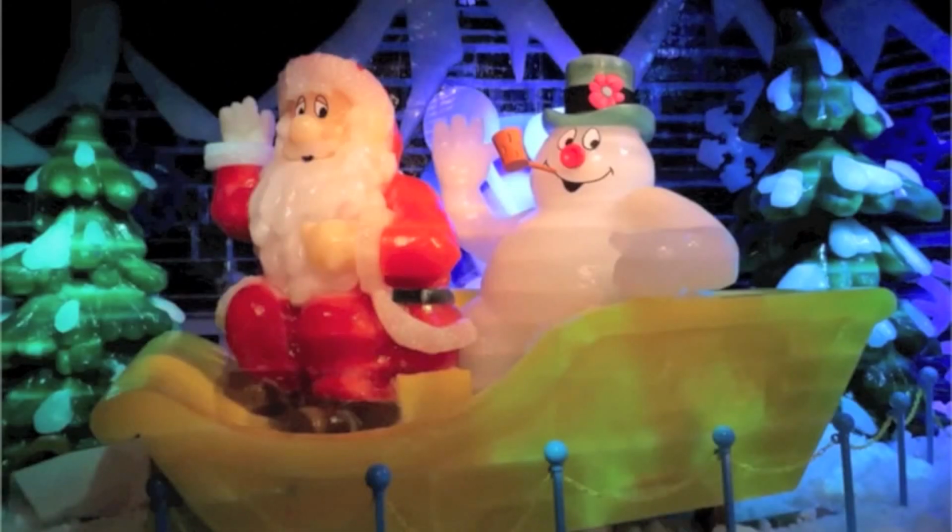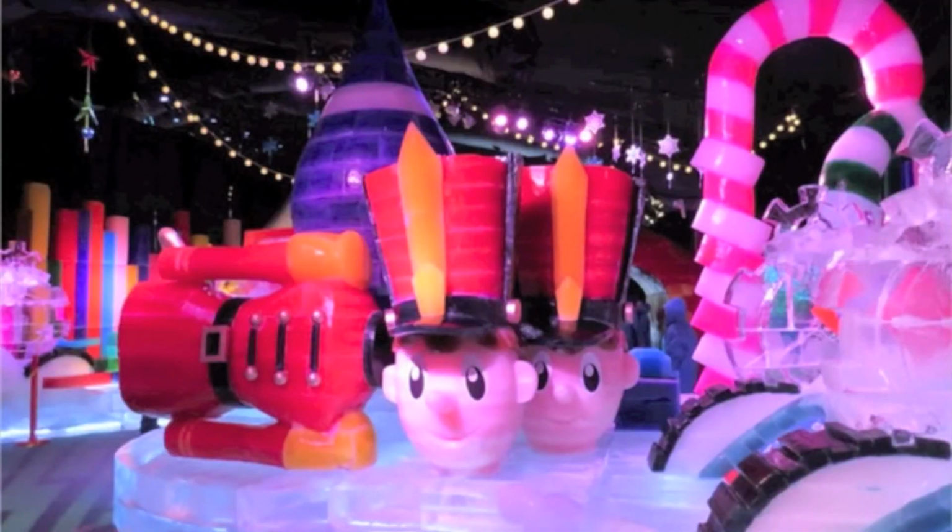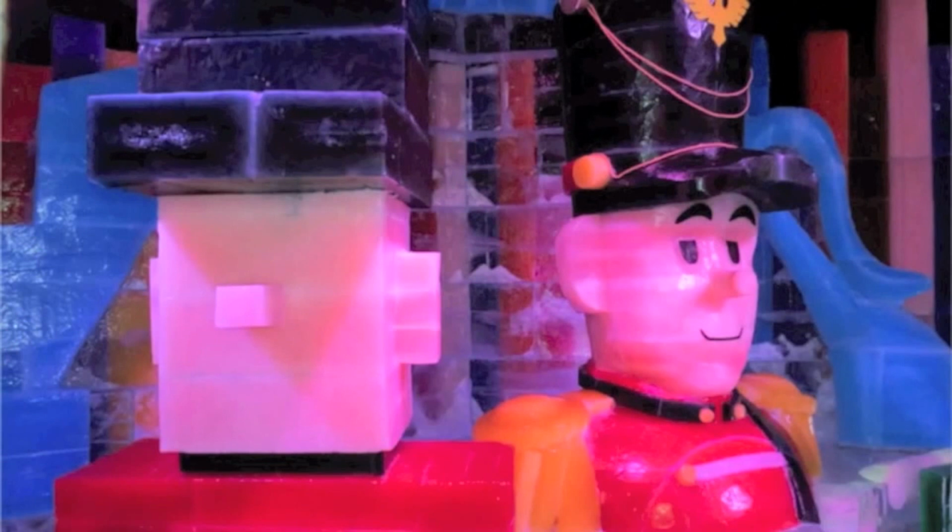Now, besides Frosty the Snowman, this year the ice exhibit has a special added bonus of the Frostbite Factory. This is intended to give guests a behind-the-scenes look at what it takes to create the ice attraction, with purposely unfinished pieces of ice. As you see, the little soldiers' heads are not attached to their bodies. Other things, like the face on this soldier, are not created yet.